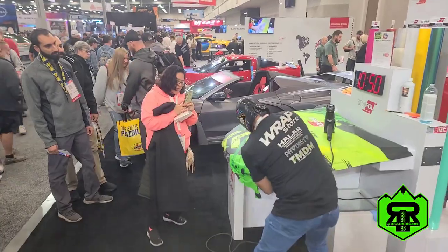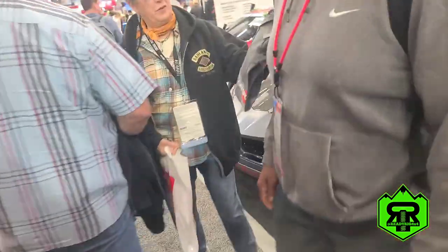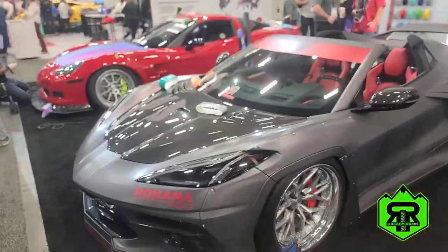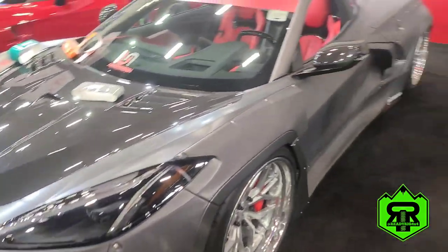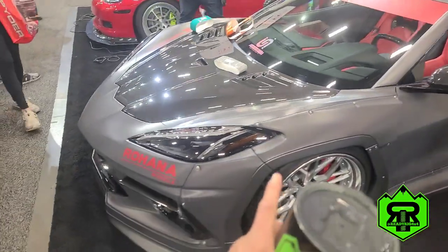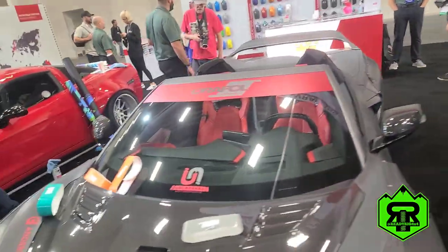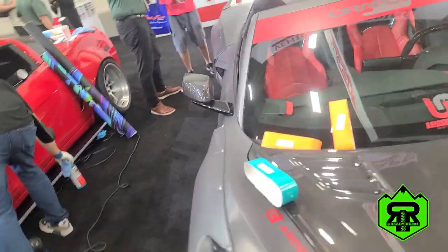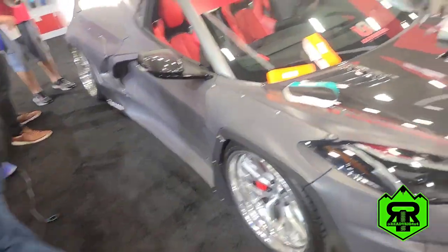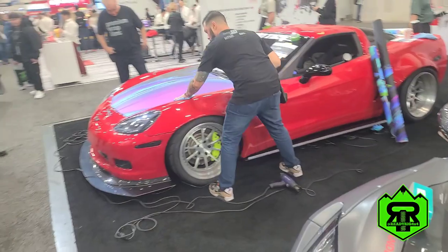Bunch of sick cars. Ooh, look at that C8 Corvette right there. Bunch of body kit on the C8. Look at that. That's nice. I'm going to send this to my buddy Campisi and see what they do with their C8. I think they're getting a new Z06. Check them out, Jarrett Campisi, Christina Khalil. They do a lot of cool stuff with their C8. Go check their YouTube out.